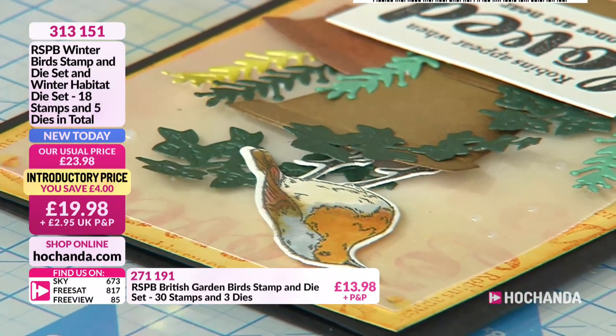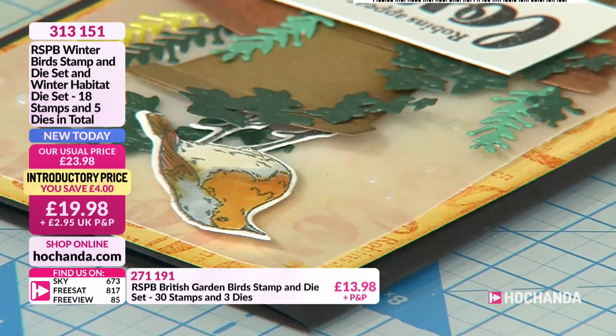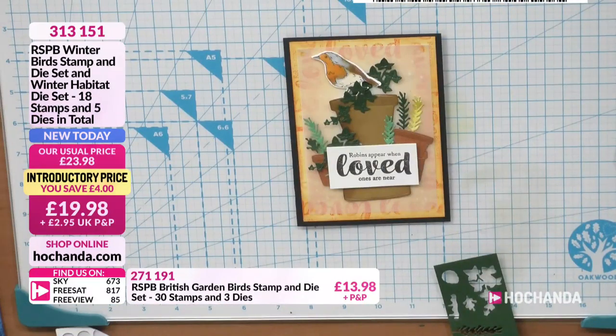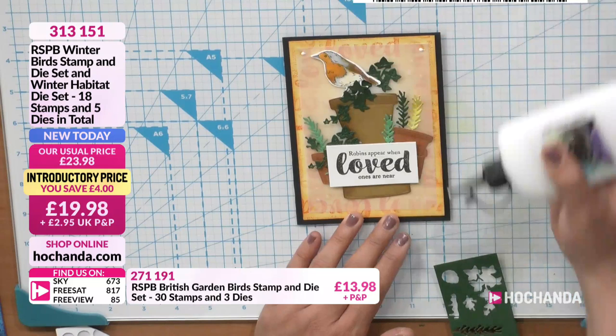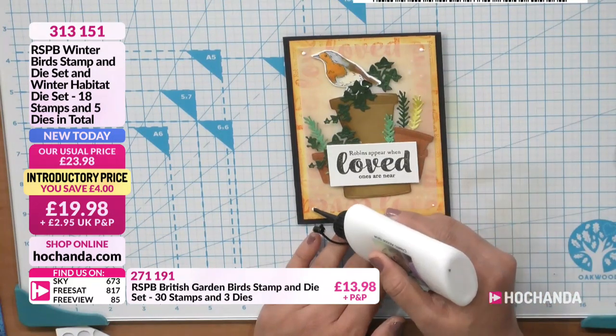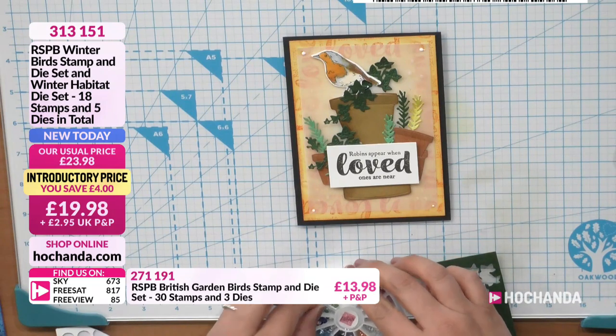Do the dew with some glue. And then just make sure that you don't put your finger in it until it has dried. And then I'm going to go back, put some little adhesive dots right on the corners where I glued my vellum down. And we will use some little gemstones.